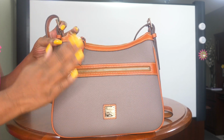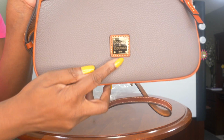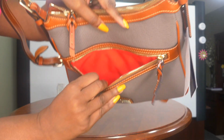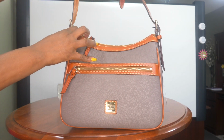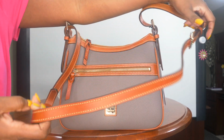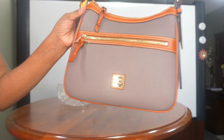She's in the pebbled leather, color is Elephant. She has the beautiful Sierra leather trim with the beautiful braided zipper pulls. She has that Dooney and Bourke plaque right up front, and the nice front pocket with the red interior. I'm sure I can fit my cell phone in that pocket. She has an adjustable strap, which is in leather, as you can see. The strap is adjustable up to 23.75 inches, so it gives you lots of options there.